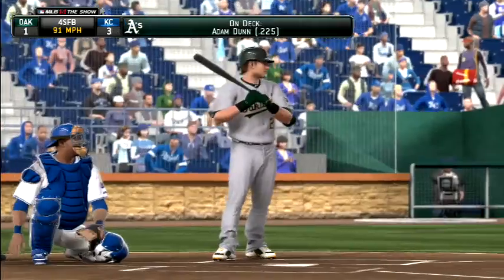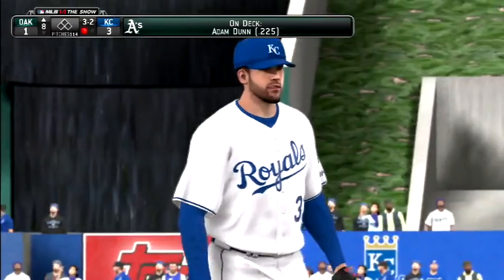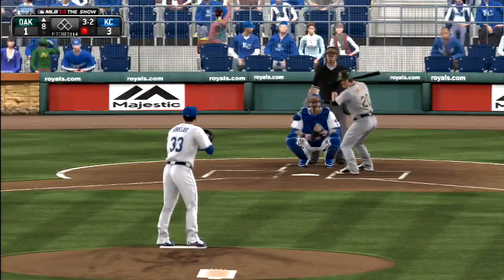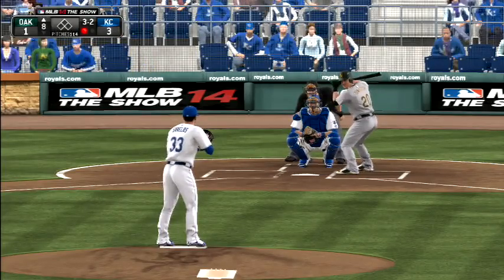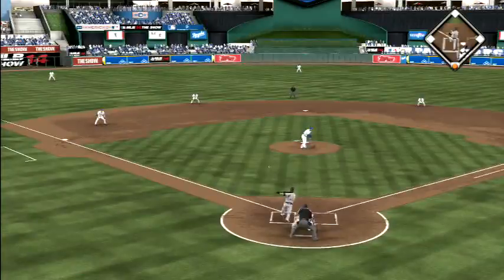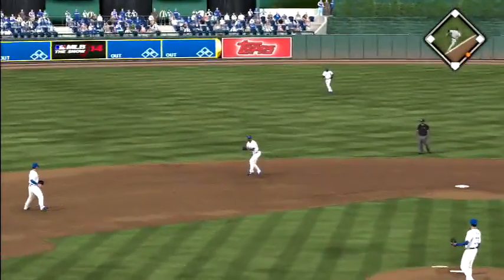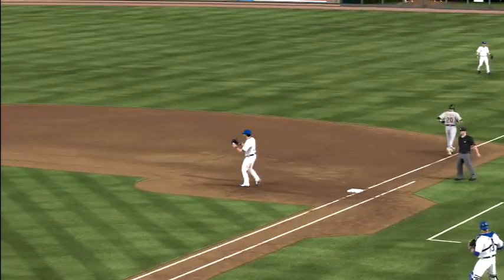Full count, 3-2. Yeah, and that's not the pitch you want to throw on 2-2. I mean, that was so high, he didn't even have to think about swinging at it. Full count pitch on its way. Now the pitch by Shields is hit on the ground for Escobar at short. Throw gets him, 2 down.